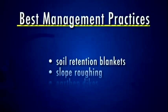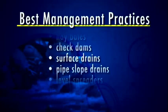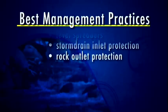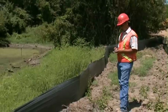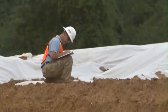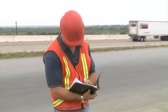Other BMPs can include soil retention blankets, slope roughing, earthen dikes, drainage swales, sediment traps like hay bales, check dams, surface drains, pipe slope drains, level spreaders, storm drain inlet protection, and rock outlet protection. Other BMPs may focus on stabilizing construction entrances and proper equipment washing to prevent tracking soil and dirt from the job site and onto the road. The Construction General Permit also requires regular inspections and record keeping, especially before a rain is predicted and right after a rainfall. Records of activities such as performing required inspections and maintenance document that we are compliant with the permit.